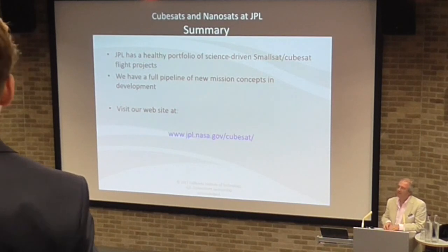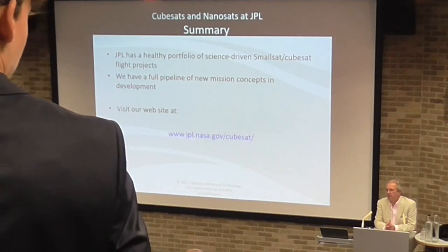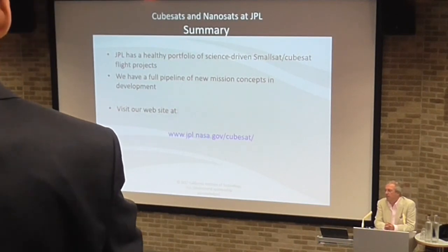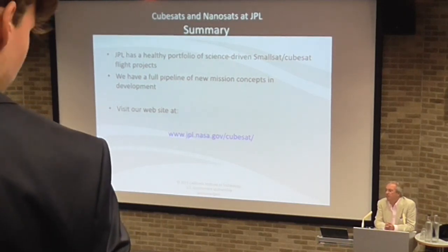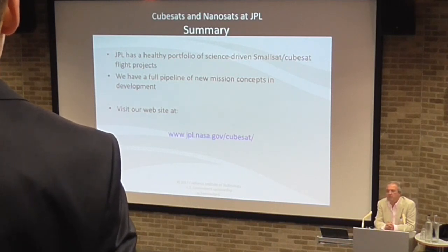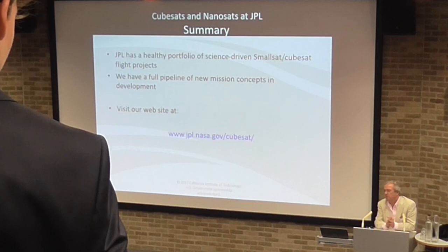Is JPL intending to make the components they're developing for the CubeSats commercially available? We have. It's not as fast as we'd like. So the IRIS deep space transponder, for example, you can now purchase from the Space Dynamics Lab in Utah, subject to normal ITAR rules, etc. And we hope to do the same thing for other components as well. But typically what would have to happen is that a US company would come to us and license it, and then it's open for purchase.